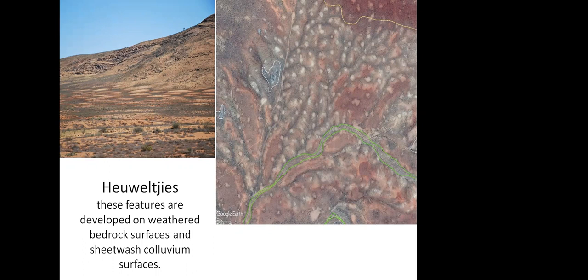Not enough work has been done. We need to do a lot more work to be able to relate to this and then figure out the stratigraphic importance of these Hüvelkies in association with the adjacent areas.